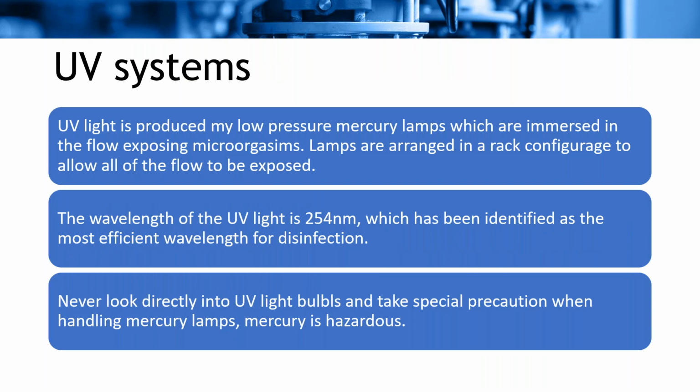So a little bit about UV systems. UV light is produced by low pressure mercury lamps, which are immersed in the flow, exposing the microorganisms. These lamps are arranged in a rack configuration to allow all of the flow to be exposed. One thing to be aware of is that sometimes a screen is needed to capture any plant material that might be in the system or growing in the system, because microorganisms can hide in the plant material.